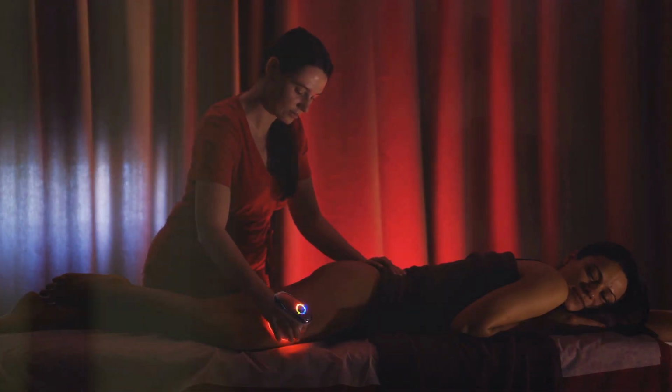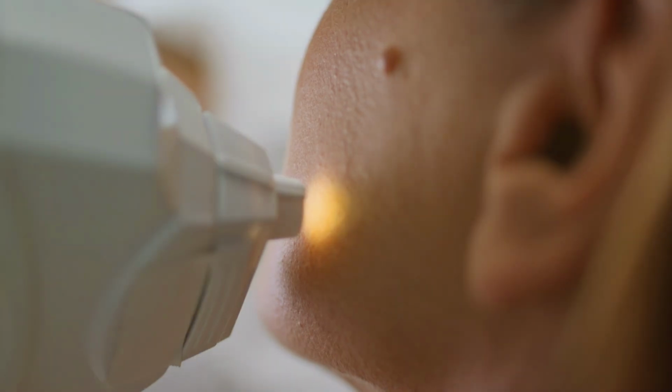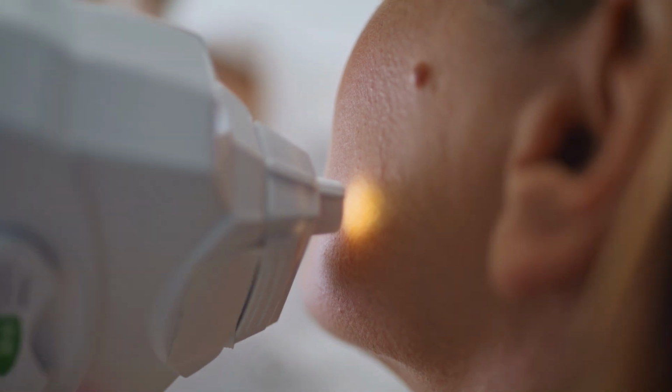Ever heard of near-infrared red light therapy? It's an emerging treatment that could benefit your skin and health.